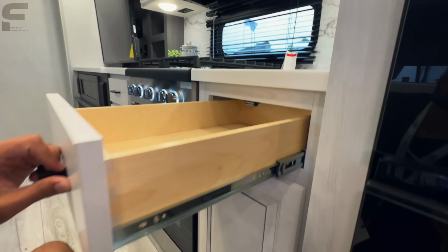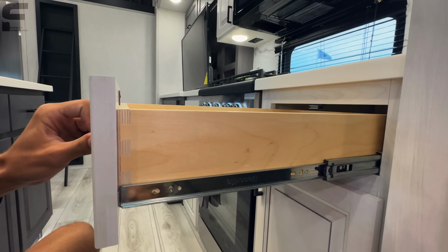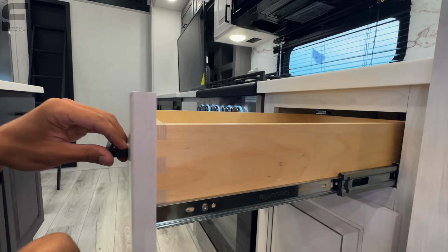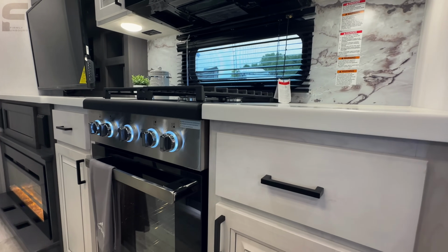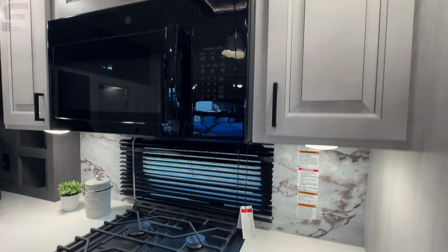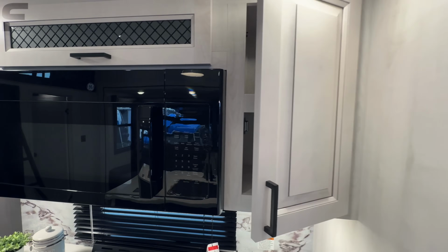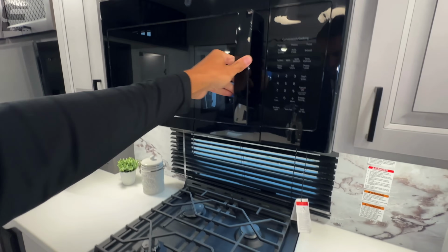Pull out drawer here next to it, and look at that. Love to see that. I don't know what other fifth wheel RVs are even doing a dovetail construction on their cabinets. That is really impressive. Definitely much better quality than ones that are just like essentially stapled together. So you have that dovetail construction on your drawers. This is going to be a residential size microwave there.